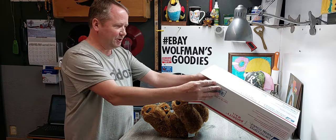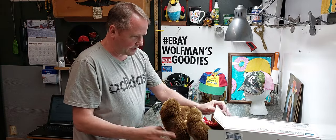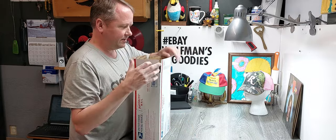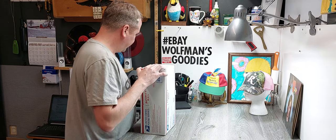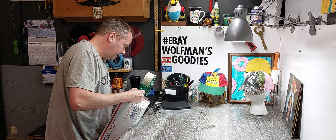Let's see if he goes in the shoebox. Maybe. Maybe, maybe not. That's a tight fit. We're going to have to crisscross some tape on this. I believe I would. I believe that it would.